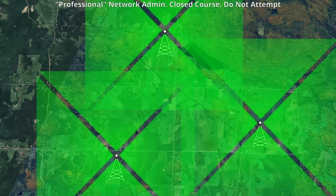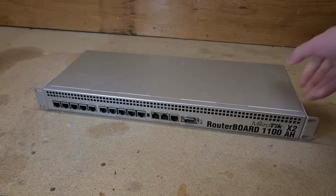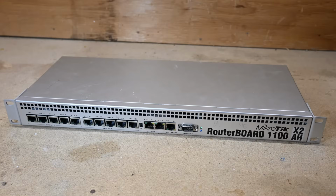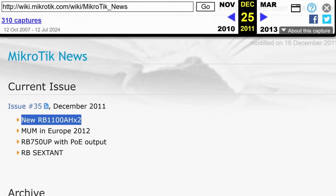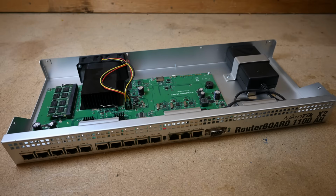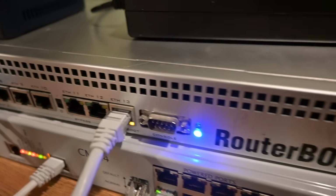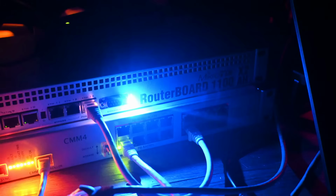Next up, we have a MikroTik RB1100 AHX2, which is a network router that was released around the same time as the PMP320 stuff. It has a dual-core PowerPC CPU, 13 gigabit Ethernet ports, and a pretty tired sounding fan. This will be handling the routing for our access point, and we'll dive into its configuration in a moment.